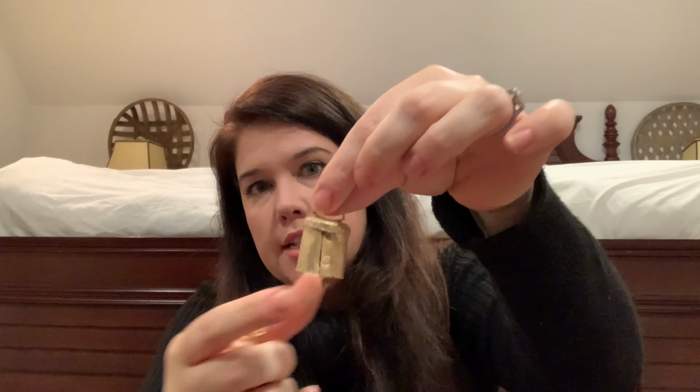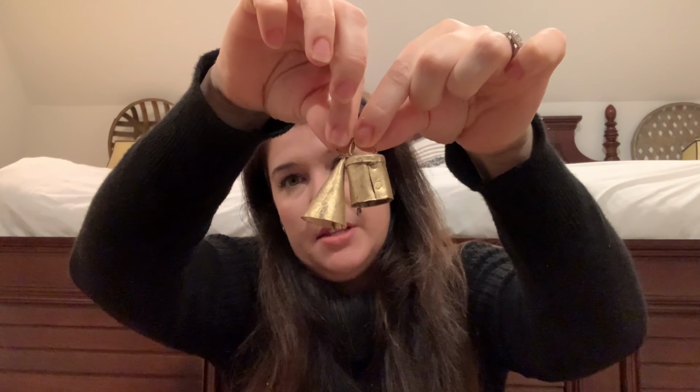Again, I'm gonna link everything below so you can check out the prices. But look how pretty these are. I've got a lot of ideas for these. I'm thinking some of that velvet ribbon, you know, tie that on to some greenery. I have a lot of evergreens outside my home, so I can pick some branches, tie some velvet ribbon, put some of the antique bells.